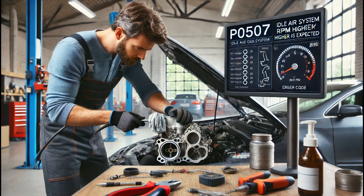Cleaning the throttle body is a crucial maintenance step, as carbon buildup can affect engine performance and fuel efficiency over time. By restoring proper airflow and idle control, the vehicle's performance.